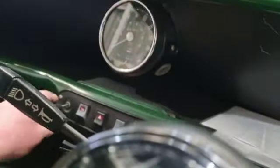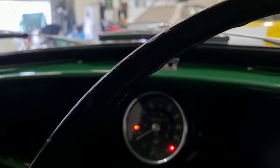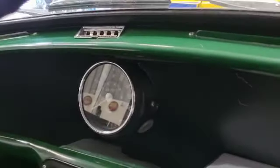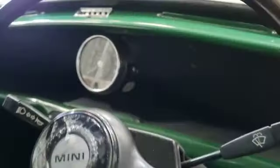Right, it's showing 69,000 miles. Oh, well, there you go, that answers that then, doesn't it? What a lovely, sweet little motor, that. What have we got here? Oh, nothing, I thought we had a love letter. No, 69,000 miles, sweet as a nut.